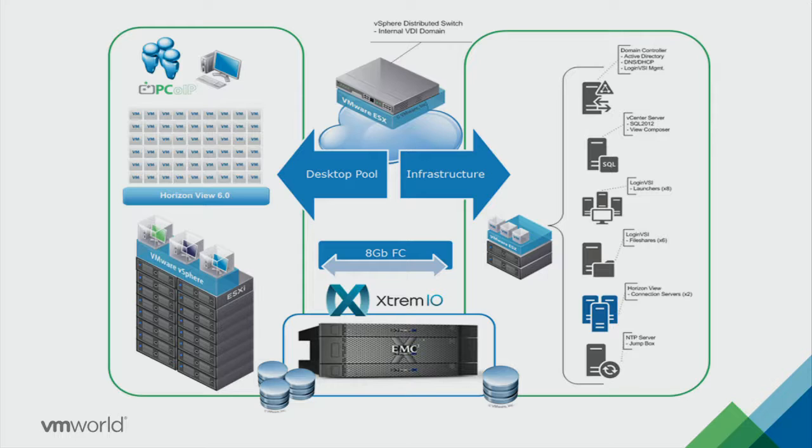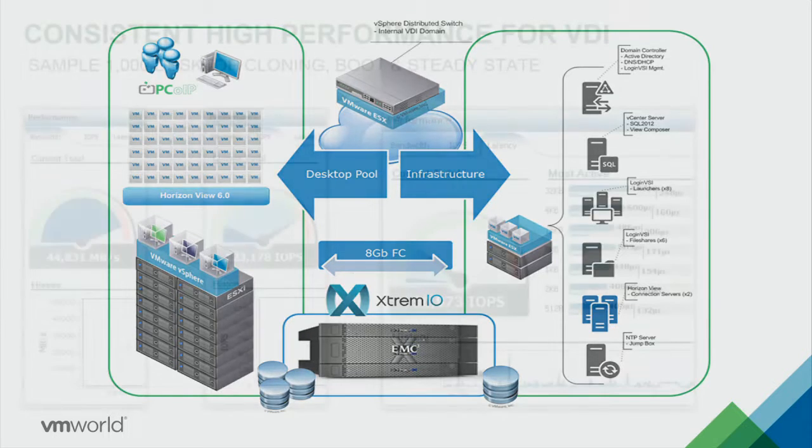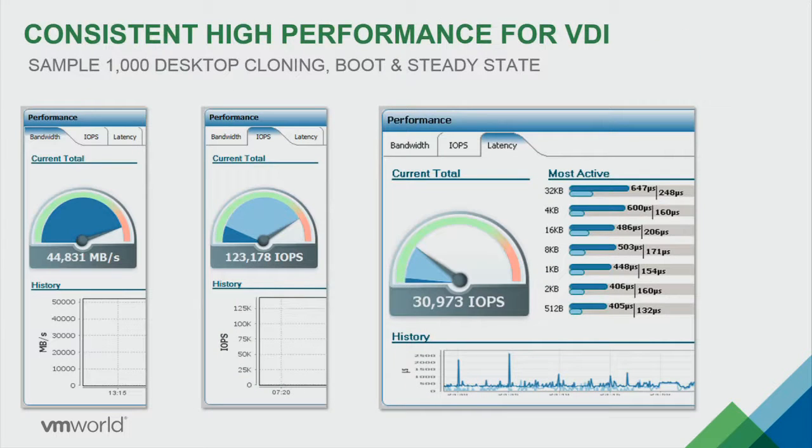So all flash for Horizon View, essentially you've seen the performance bottleneck in terms of we need more IOPS, we need more dense capacity. Okay, let's put all flash in there, and we've just moved the problem back to the compute layer. Eventually that'll re-up, and we'll be back to a storage problem in the future. But for all flash, the first thing that comes to mind is performance.